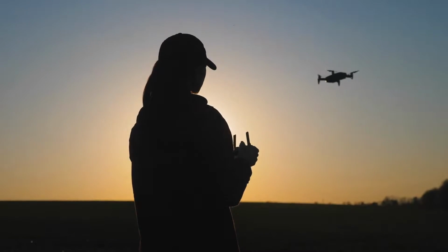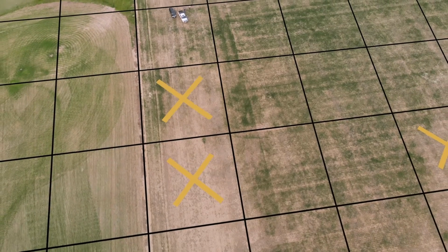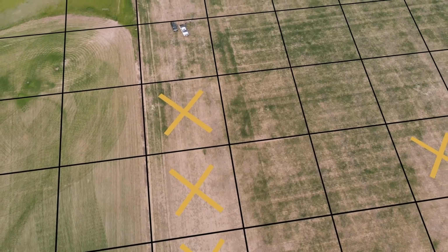You also want to make sure you only apply lime where it's really needed. Because it is expensive, you don't want to be applying lime to your already high pH areas, and that's where grid sampling or aerial imagery can be very advantageous for finding the areas where you need high rates of lime.